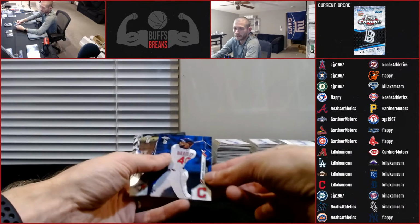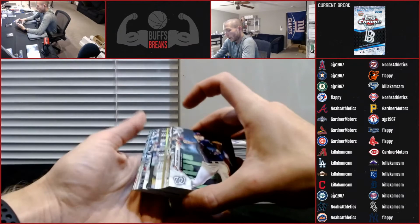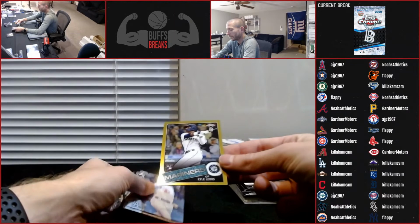Cam, Bobby Bradley rookie, 25 of 75. I'm just going to call this round Killicam instead of round 6. All right, Scherzer, Conforto, so we've got a gold insert maybe. Diaz, Logan Allen, Gonsolin, Alex Young, and indeed a gold insert. Please be Kyle Lewis. There we go. Anthony, congrats, brother.